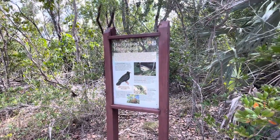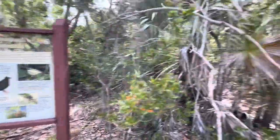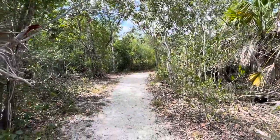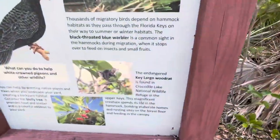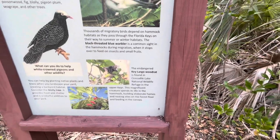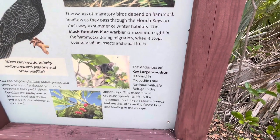Phone is really heating up, but just to note, we're moving into a different environment here, a different ecosystem with the hardwood hammock. Been coming through much taller, denser, shadier. Oh, wow. And hey, cute. Key Largo wood rat. It's endangered. It's found in Crocodile Lake National Wildlife Refuge in the Upper Keys.